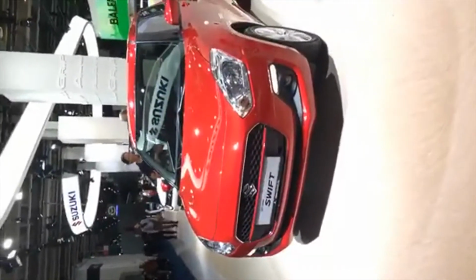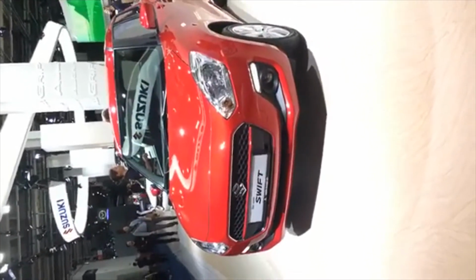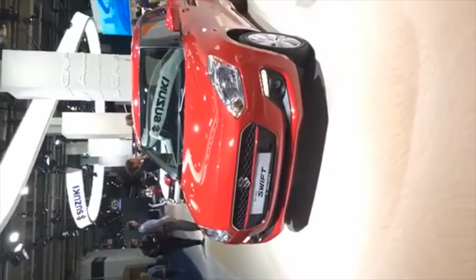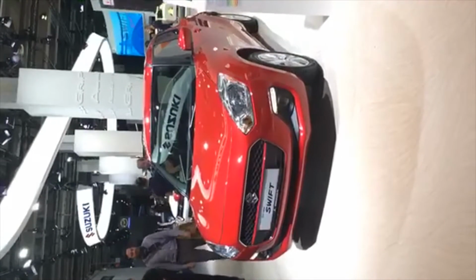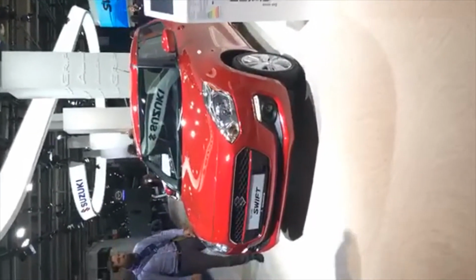This is back to the Red Swift, and Akhil, the price is expected to be slightly pricier than the outgoing Swift, but maybe a little cheaper for the base variants now, because it's using the same engines, so I believe Maruti will be able to get a slightly better starting price for the Swift in the Indian market than the current Swift.